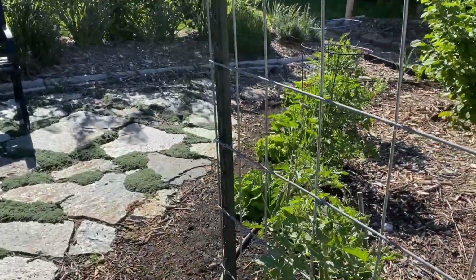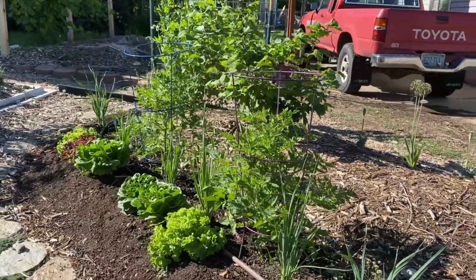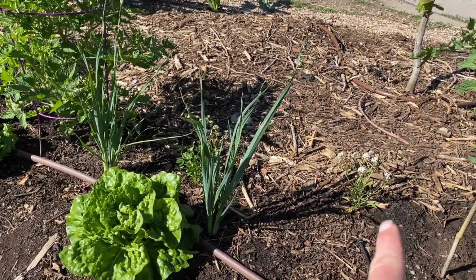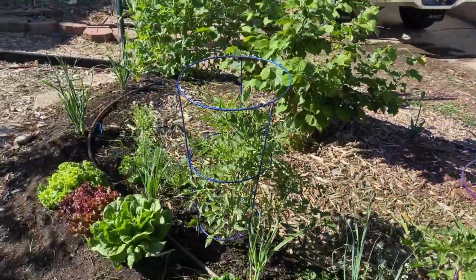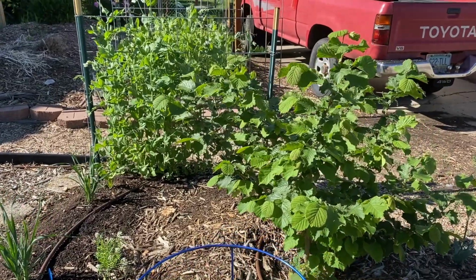Let's head this way. Here we've got another row of lettuce. Looks really nice with tomatoes, and then in some of the gaps we're also growing, this is leek, and then we've got some alyssum flowers. You can see there's some parsley there. We like to mix in a lot of herbs and flowers. That makes it look nice, but it also helps with attracting beneficial insects.